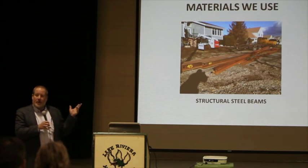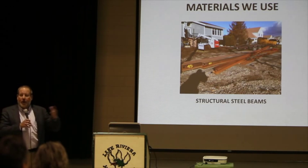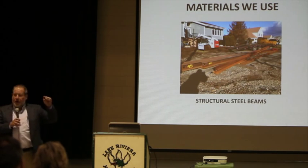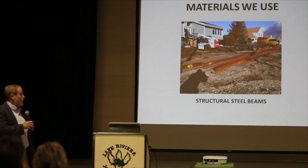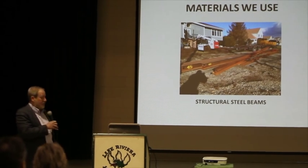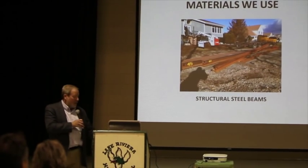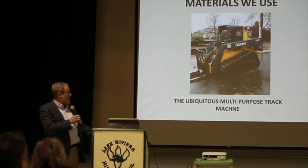Steel beams, the bread and butter of what we do is the steel beam. We have them in different lengths. They are very thick, 1-inch flanged I-beams, have very little deflection in them, very strong and stout, and we use them for many, many years. These are well-used steel beams. And this was a home at Oceanport that just went up as of, I think it was last Friday.